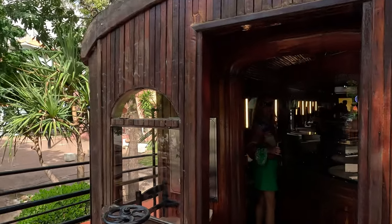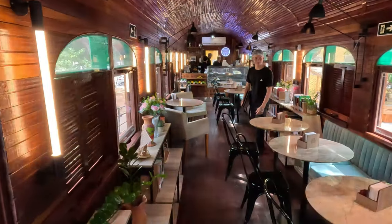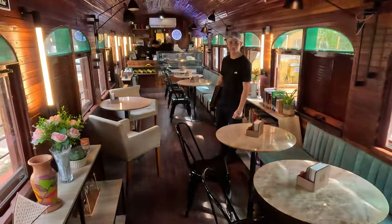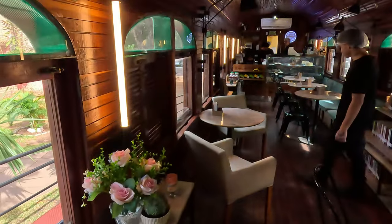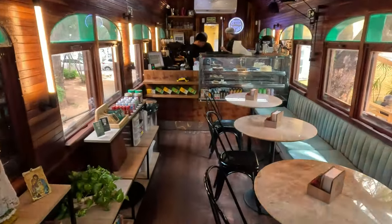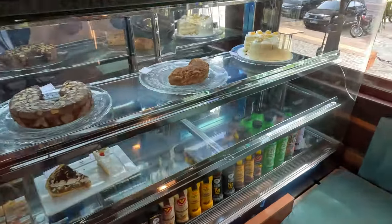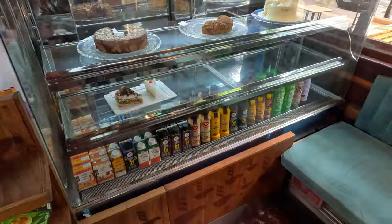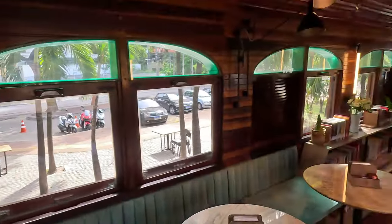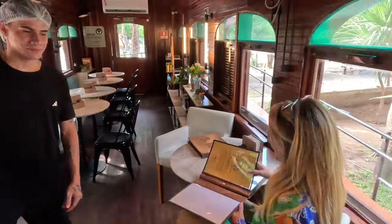Let's see. Oh, wow. Beautiful. So you have sitting here and it can look like a train, but believe it or not, there is also AC. So on a day like today that is hot, it's not hot in here, it's only outside. We're gonna definitely stay here and try some of the products. They have cakes and juice and coffee, so we're gonna show you the coffee and also the place. Beautiful so far. I really like what I see.